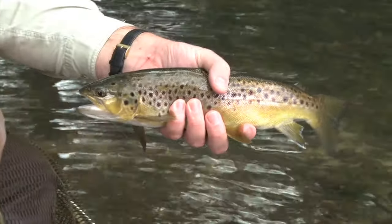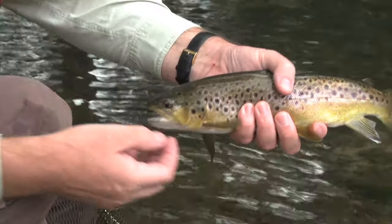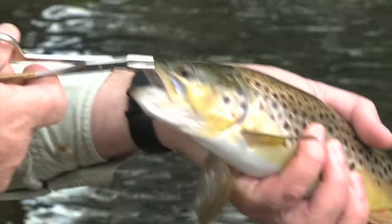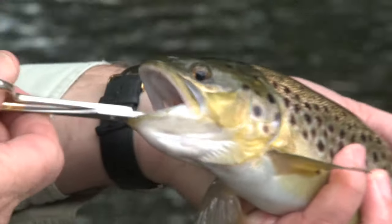Lovely fish, lovely brownie, beautifully finned, and very typical of this part of the River Avon in Wiltshire. There we are today. Just slide it back in.